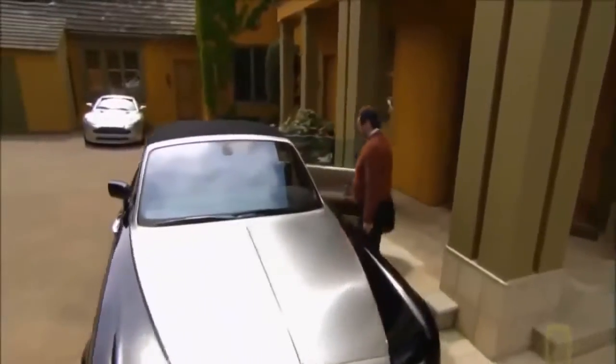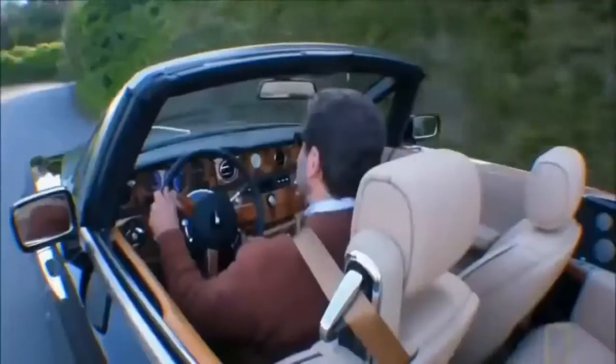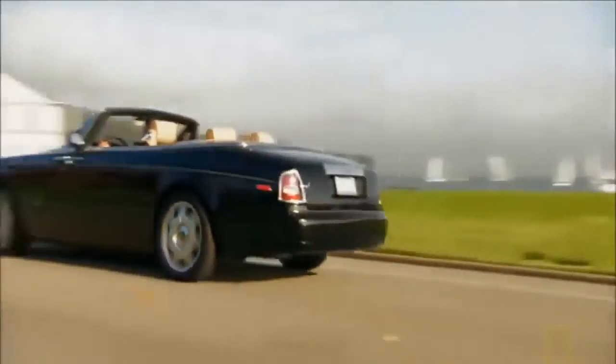A new Phantom owner like Chuck Kovitsky will tell you, this is definitely not your grandfather's Rolls-Mobile. Rolls-Royce means exceptional quality, classic beauty, surprising performance. It is the best, it is simply the best.